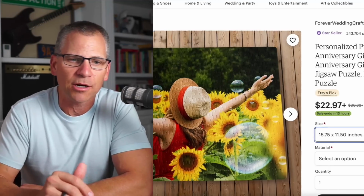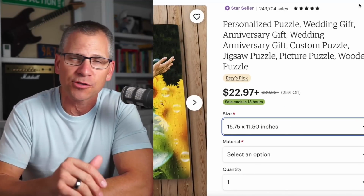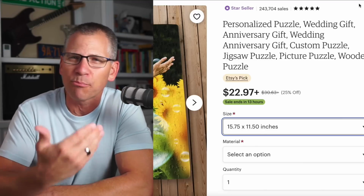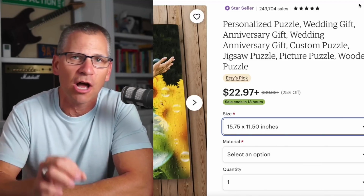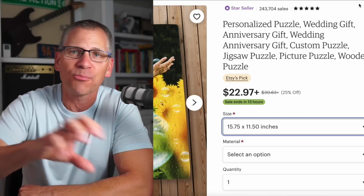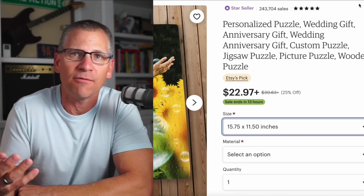And look at the margins here, $22.97. I know firsthand on these here, you could get for under $10. So again, we're gonna have a pretty good, strong margin here. And it's another product you get to add in your shop that is related to other products, so we can increase the value of the customer order. But sometimes a puzzle might not work for your niche, but if it can, I would definitely utilize this.